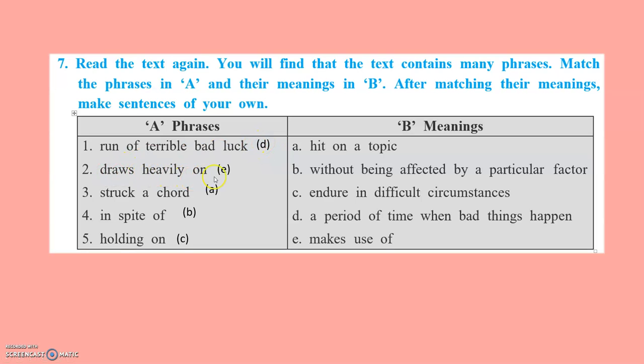Then draws heavily on, the E one. Makes use of. Then struck a chord, the A one. Hit on a topic. In spite of, the B one. Without being affected by a particular factor. And holding on, C, that is endure in difficult circumstances.